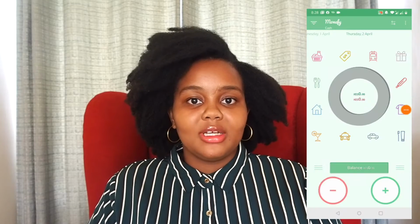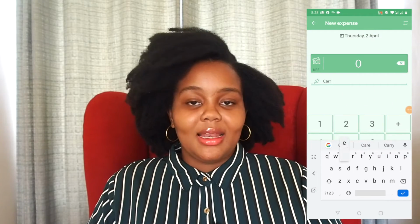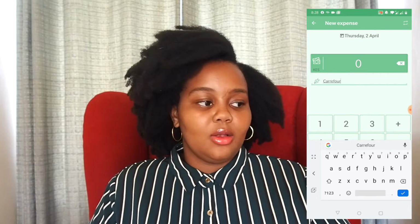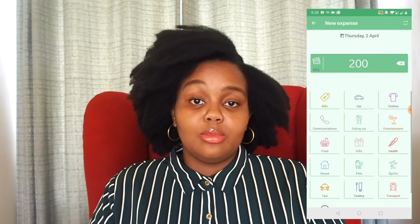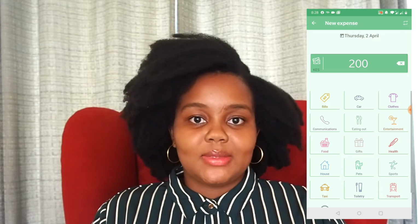One thing about it, at least for the free version, is the categories are very general. So what I do to personalize it is that I make a comment under each log. So for example, if I ordered from groceries, then I'll put in brackets when I log in the amount, Carrefour. I just want to be able to recall exactly where I spent my money, and sometimes I'm even more specific about what I bought.